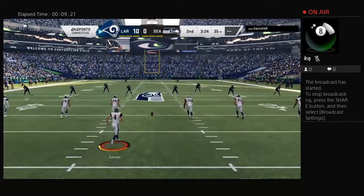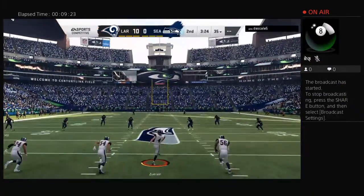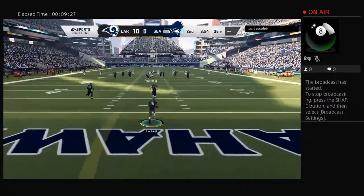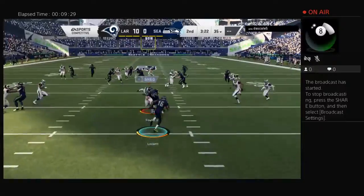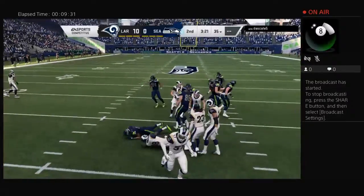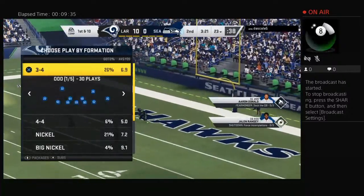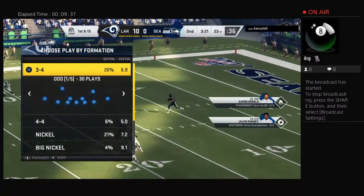Now after the touchdown, it's Zuerlein. He'll kick it away. This is taken about 7 yards deep. And he'll make it across the 20 as his guys will set up shop at the 23-yard line.